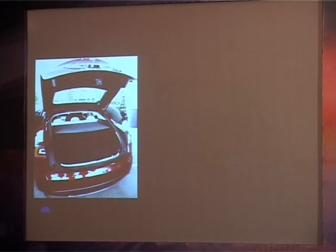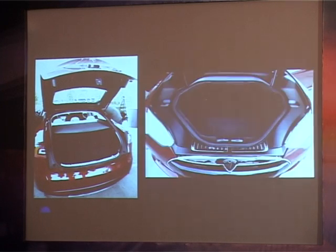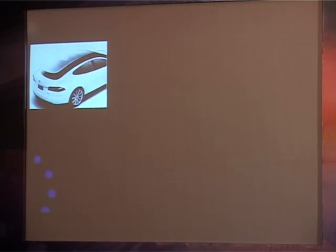Look at the boot. Pretty big boot, right? Not bad. Nice space. You can take the whole family. You can pack some suitcases. Guess what? You have a boot in the front, too. That's pretty nice, right? Wow. How do you have a boot in both sides of the car? You saw the inside of the car. It's pretty luxurious.